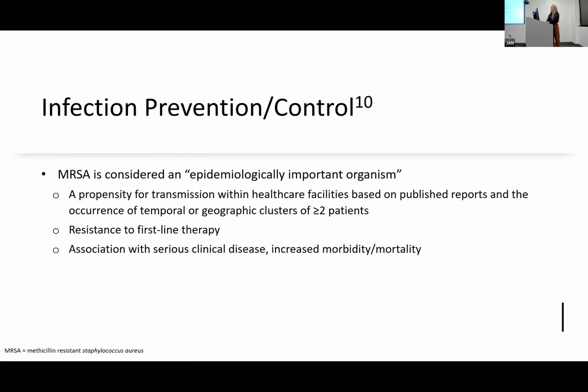According to the 2007 guideline for isolation precautions, what these bullets basically are saying is that MRSA is readily transmissible. It has a tendency to cause outbreaks. It could be associated with a severe outcome, or it could be difficult to treat. So this is what makes it an epidemiologically important organism.